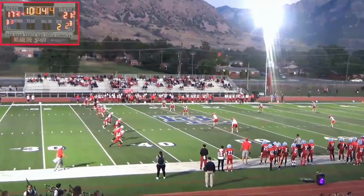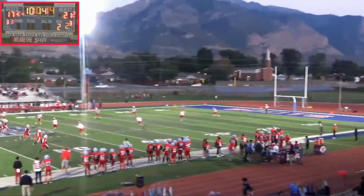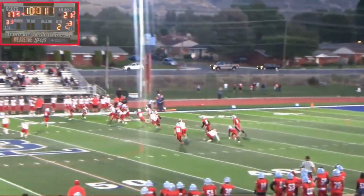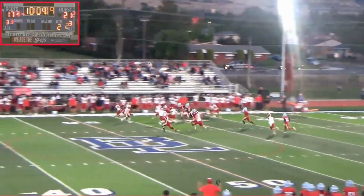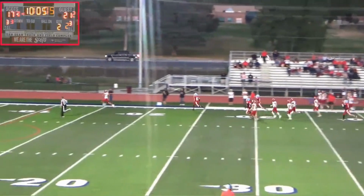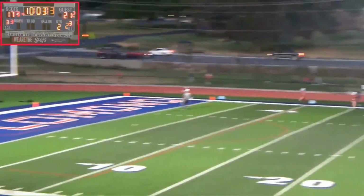Give explosive offense. So here's the kick. It's a low squibber. They're trying to keep it away from Rayner, but Rayner scoops up. He's going down the right side. Waits for a block. He turns it on. He's going to go again. Hopefully there's no flags. As Rayner goes, 10-5, touchdown.